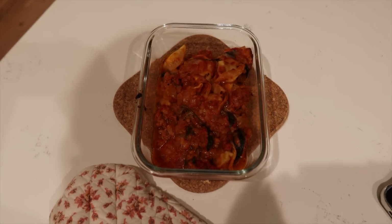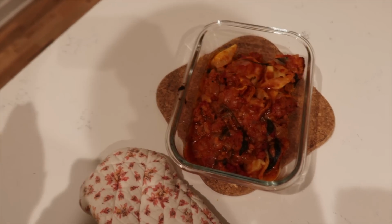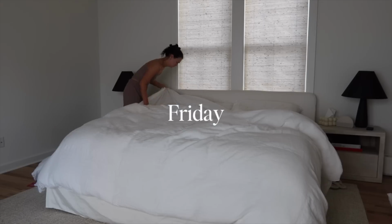And I like putting leftovers of stuff like this in my glass meal prep containers because these are oven safe, so then I can reheat it really quickly and put this whole thing in the oven.